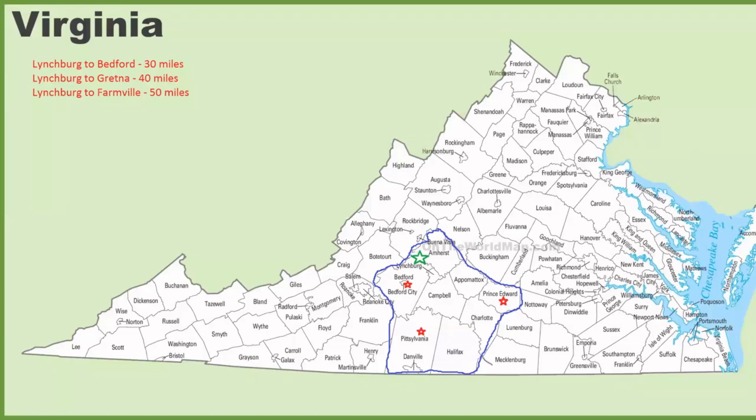So this is a map of the state of Virginia, and just to let you know our catchment area, we are located in Lynchburg, Virginia, which is near the green star in the middle of the map here. And we have a large catchment area. It's this entire area within this blue circle. Just to give you a frame of reference, this is a really large footprint. It's about 9,000 square miles, which is roughly the size of the state of New Jersey. It's very rural. We do have a lot of tobacco growers still in this area.